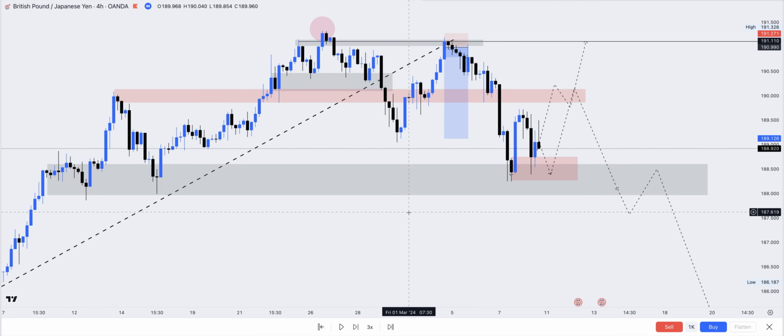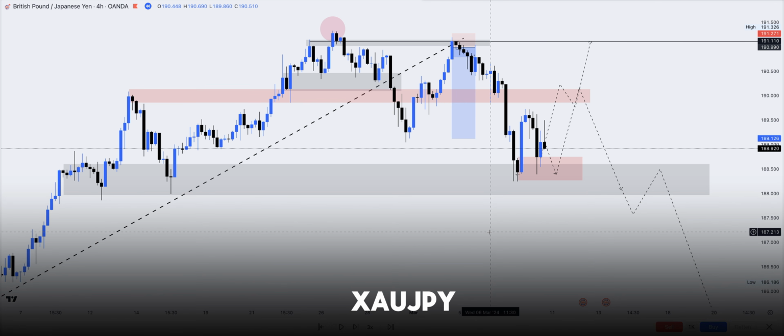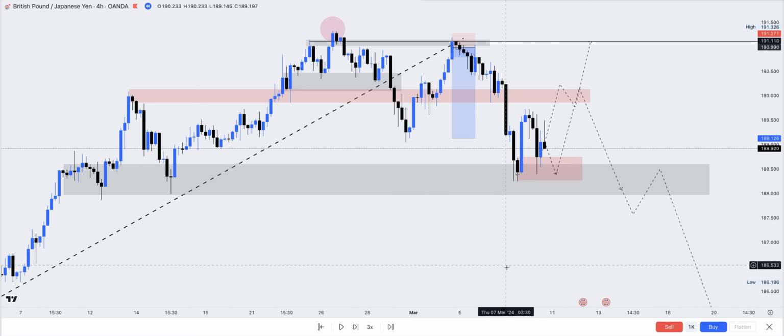So like I always say, this is my favorite pair. My favorite pair is pound JPY. So anytime I'm doing any analysis on pound JPY, I am so much confident in it.